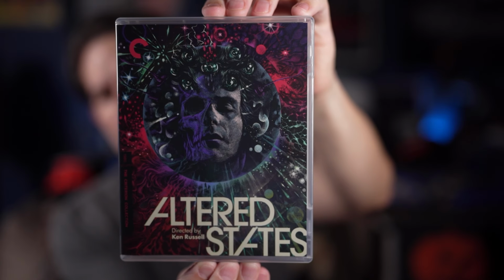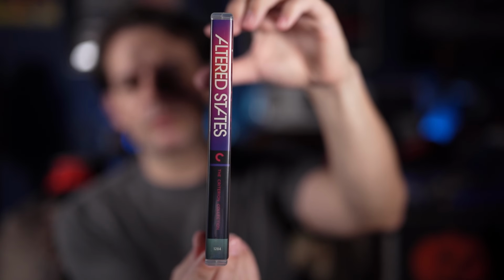It's one of those that wavers between science fiction, drama, and horror, all in once. I really like it. And there's the front of the case right there, side with the title, back with all the details. And then just real quick, let me straighten that out. Okay, 4K disc, Blu-ray, and then one of their booklets. So anyway, great release. I was very, very happy to finally get Altered States in 4K. So again, very high recommendation from me.